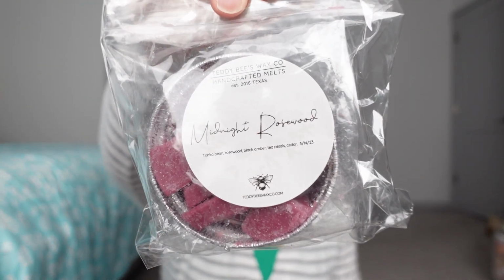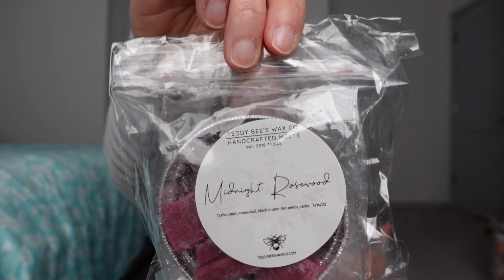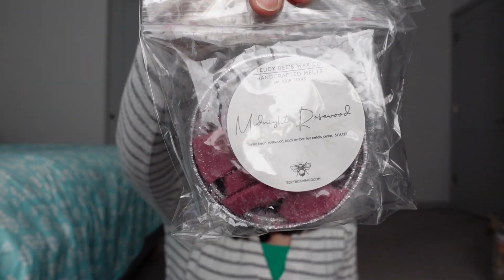Then I have Midnight Rosewood. This is tonka bean, rosewood, black amber, and tea petals and cedar. This one blew me away as far as strength goes. I have warmed this one, and you keep hearing it's lighter, it's softer, it's kind of more background type of a scent, or scents her wax melts. And this one, I had to turn off a warmer because I was not expecting it to be so strong. So Midnight Rosewood was part of the pre-order early last year, and I had to turn off a warmer. It was so strong.